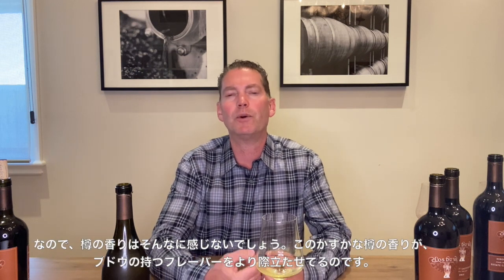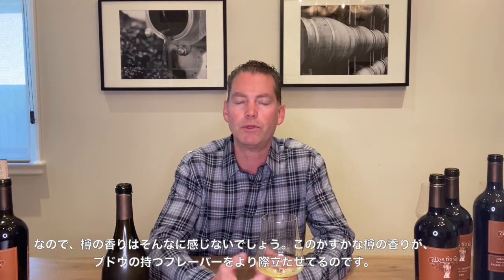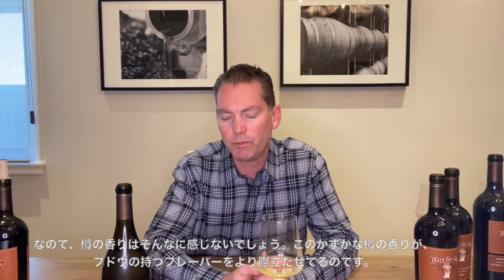But the style that I do, like I said, it could be in any style. My style is more with a light touch of oak. So only 30% of the oak barrels are new, 70% are older barrels. So you only get so much oak flavor, which helps show more of the flavor of the grape instead of just the oak component. So the oak lifts up the fruit, adds to the mouthfeel of the wine, and then aging it on the lees gives you that creaminess and richness to the wine.